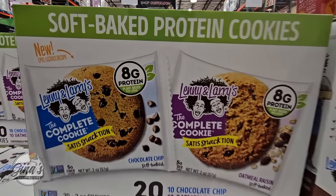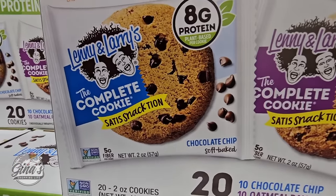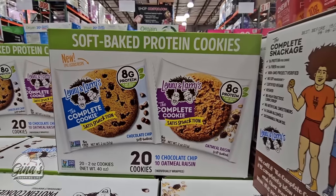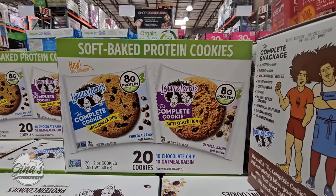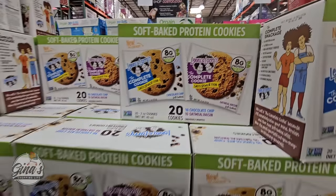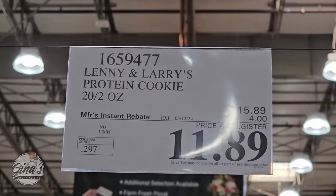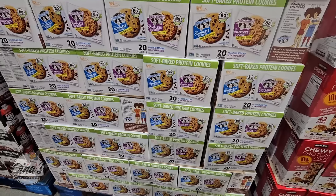We have our soft bake protein cookies. And this is the complete cookie. 8 grams of protein. Now these are the snack size. You'll see some larger ones at other places, but these are a little smaller. So you're getting 10 of each, and for $11.89 to the 12th of May, that is such a good price.